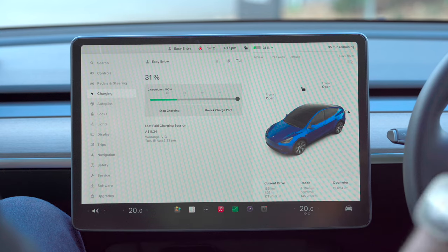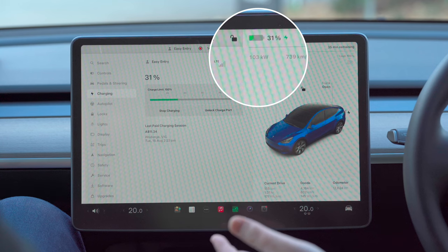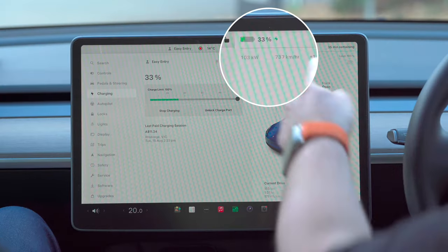But let's just have a quick look and see how much we get up. So here's the interesting thing. When we were plugging into the Tesla superchargers, around a similar state of charge, around 32%, we were getting 128 kilowatts. And on this charger, which is a 350 kilowatt charger, and we were only like 2 minutes away from the supercharger, so any preconditioning that was going to happen, I think was mostly done, I might be wrong, we're only getting 103.